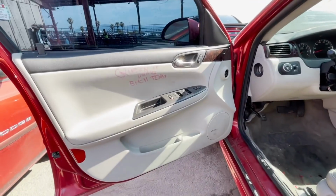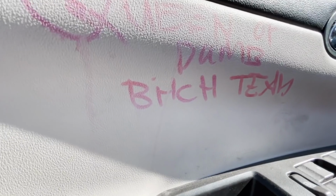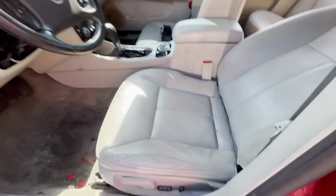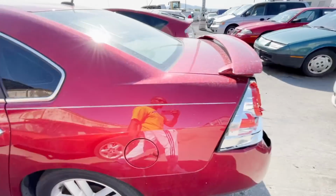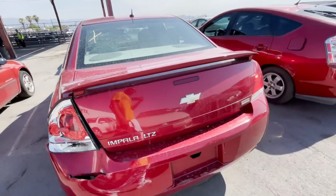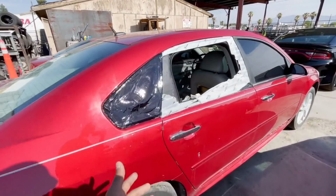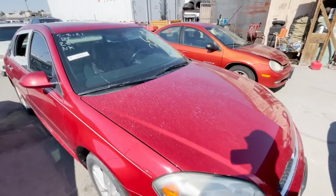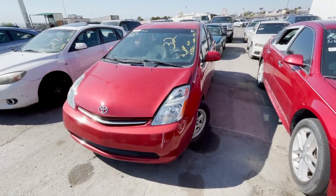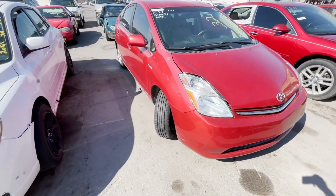But if you take a look at the inside, Queen of Dumb. Yeah, you guys read the rest there. But hey, if you like it, I love it. Impala, gonna need a new tail light, new rear bumper. No big deal there, but it says you're gonna need a fuel pump, so keep that in mind when you're bidding. We'll see what happens, man. What y'all think? All right, we don't want the 07 Prius with a blown motor. It says something is wrong with the motor there, so we don't want that.